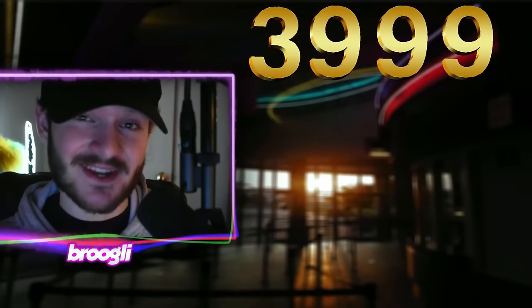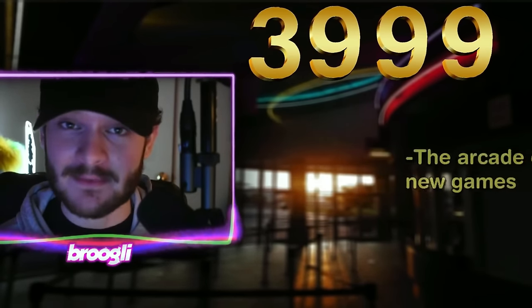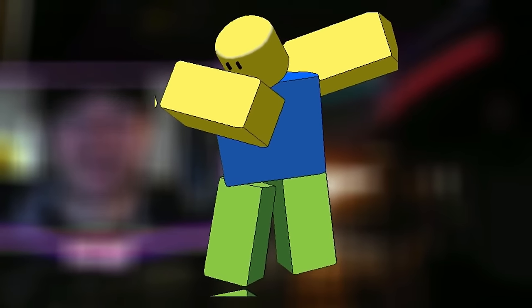The arcade games here are not like retro arcade games like you're probably thinking. They're actually games from real life, like Minecraft, Terraria, Roblox, you know, that kind of stuff.